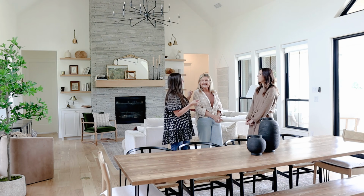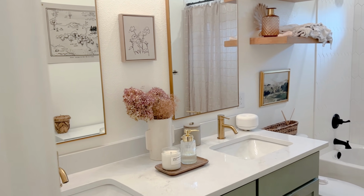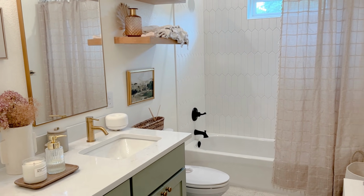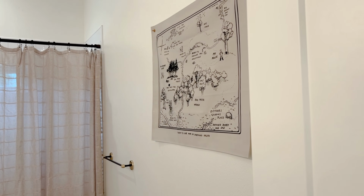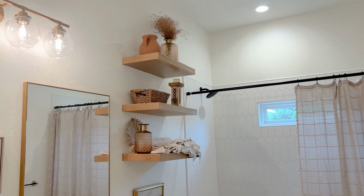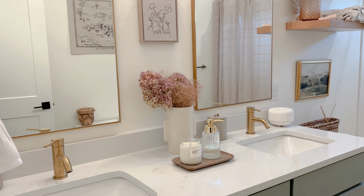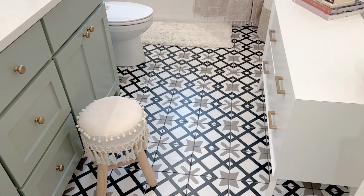But let's talk about your guest bath. You did some really fun print tile. Tell us about designing that space. So that one, I kind of geared it towards kids. It is a larger guest bathroom, so I was like, okay, what do I do with all this space? We want to have another baby. We have Rosie over there, and for another child, I wanted to make it more fun.